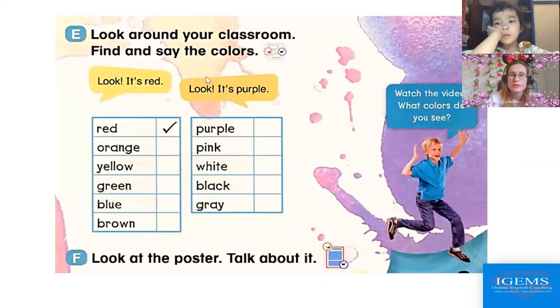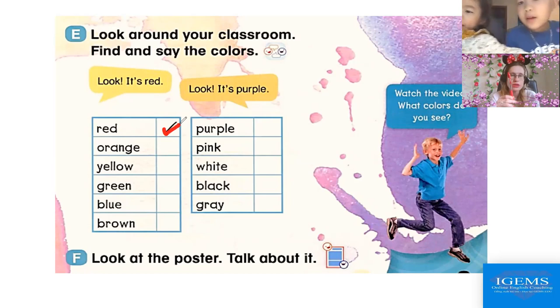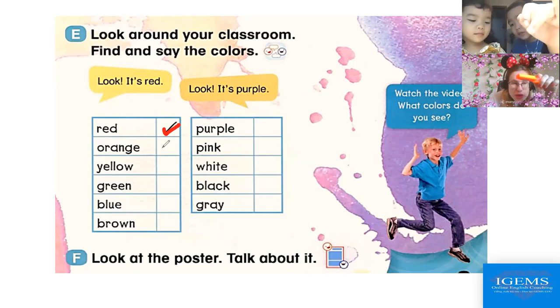All right. Find and say. Look around and find the colors. Okay, I have red. We have something red. Do you have something red? Red. Yes. Okay, orange. Got it. Do you have anything orange? Oh, good. Very good.